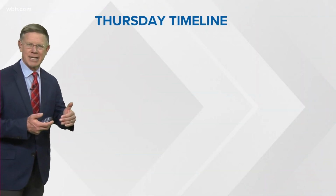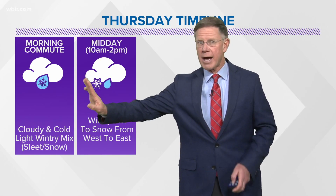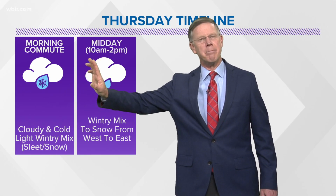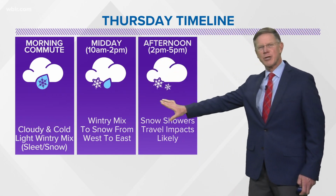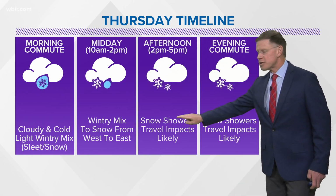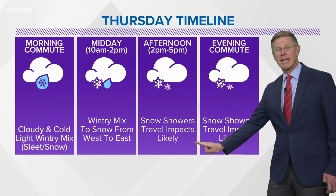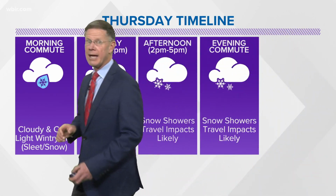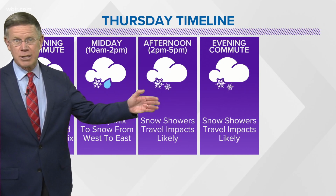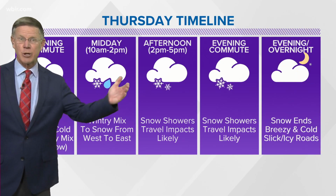Now, a lot of different details to get to. Here's the timeline for your Thursday. I mentioned that chance for a little bit of sleet mixing in mid-morning. The early morning commute looks fine and dry. Early morning looks fine, but mid to late morning, that light wintry mix changing to snow around midday. And for the afternoon and evening commute, snow showers likely through the afternoon and early evening. Travel impacts likely throughout the afternoon and evening, so don't let your guard down. Again, heads up, be advised, snow showers likely, snow-covered and icy roads are expected for the afternoon and evening commute.